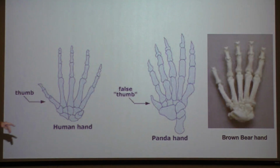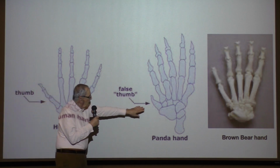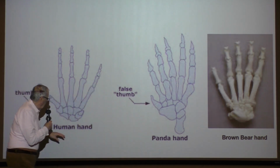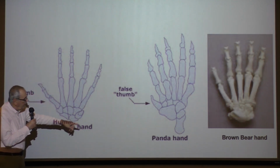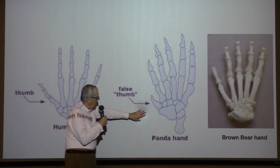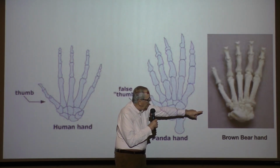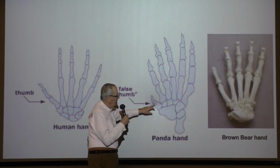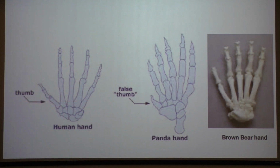So you can see in this drawing here what that false or pseudo thumb looks like, and compare it to the human hand here, and that's our real thumb. And then look at this panda's hand, the giant panda's hand, against a brown bear hand. And again, you don't have that pseudo thumb. So it's a really unique adaptation for this animal.